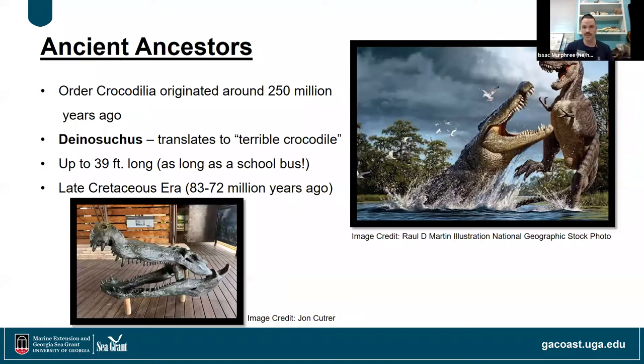And if you look at the picture on the right there, you can see they could take down things even as large as a T-Rex or any medium-sized dinosaur that was unfortunate enough to venture to the water's edge. And the Deinosuchus was in the late Cretaceous era, so 83 to 72 million years ago. And crocodilians today haven't really changed that much. Obviously not 39 feet long, but their body plan and adaptations are pretty much the same, which is why we refer to them as living fossils.